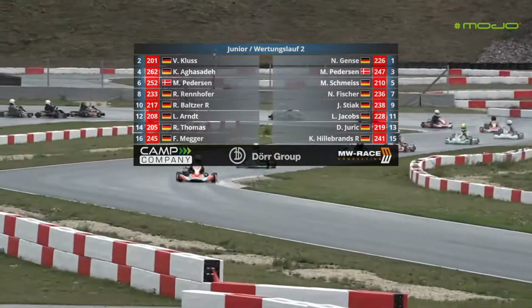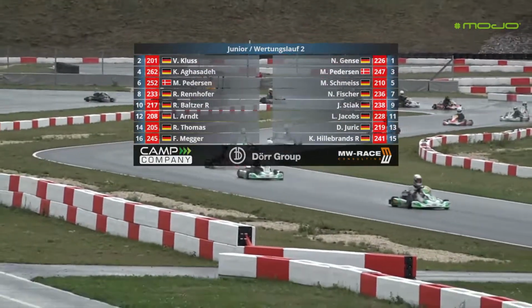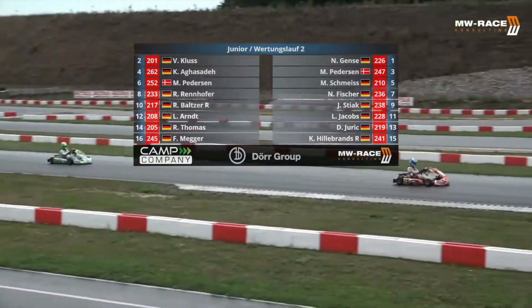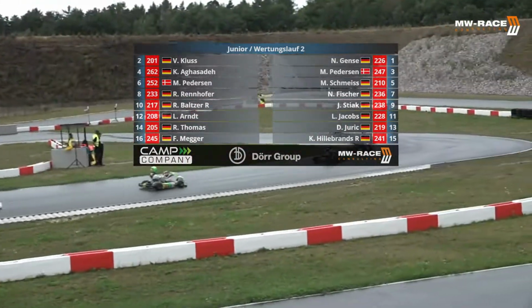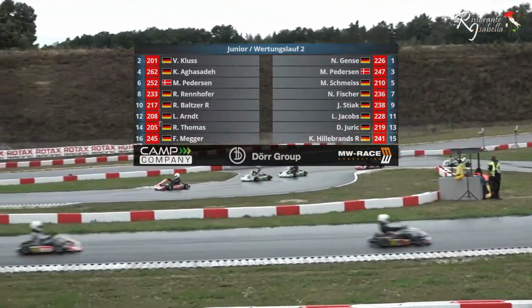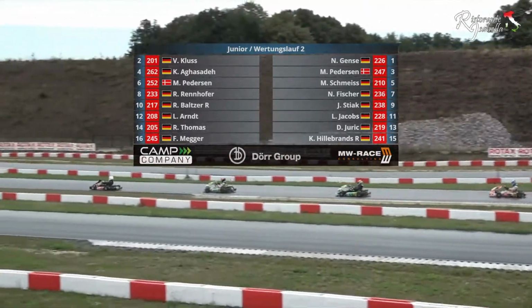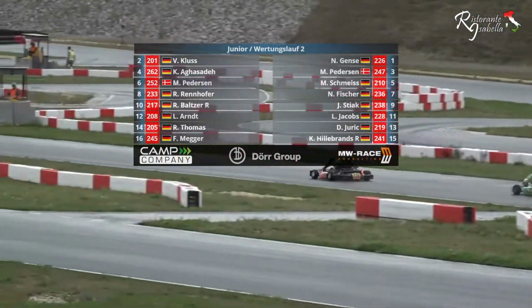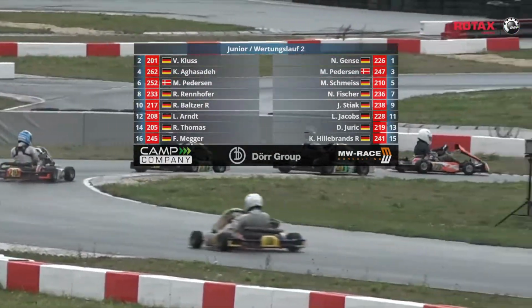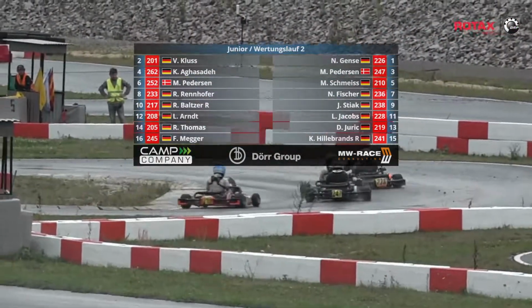So here is your grid for the second Junior Rotax race here at Muelsen. Nikita Genza in the 226 will have Valentin Klus alongside in the 201 on the front row. Magnus Pedersen in the 247 will have Kian Agasade in the 262 alongside. Morris Schmeis in the 210 and the 252 of Mikkel Pedersen round out the top three rows.